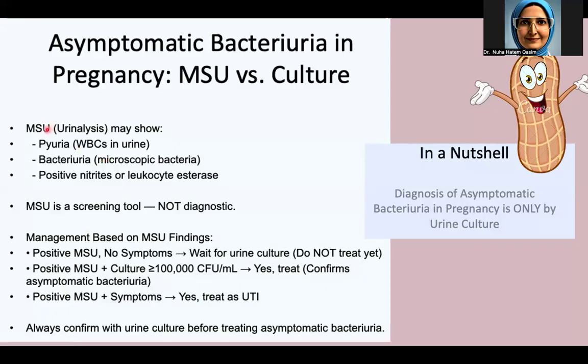Sometimes midstream urine may show pyuria, white blood cells, or bacteria, or positive nitrate, or leukocyte esterase. Is midstream urine a screening tool? No, it's not a diagnosis, but the diagnosis is only by using urine culture. This is the important point of diagnosis of asymptomatic bacteriuria.